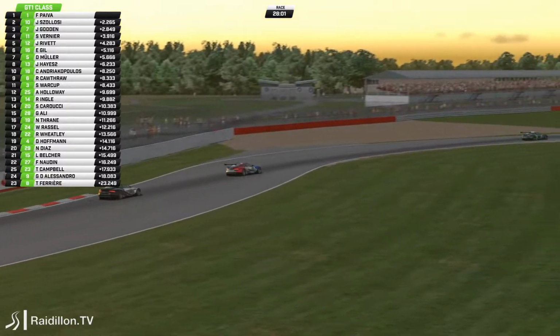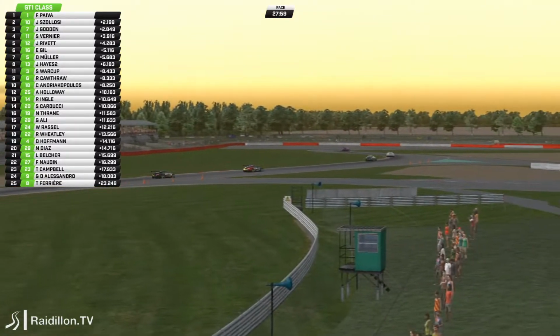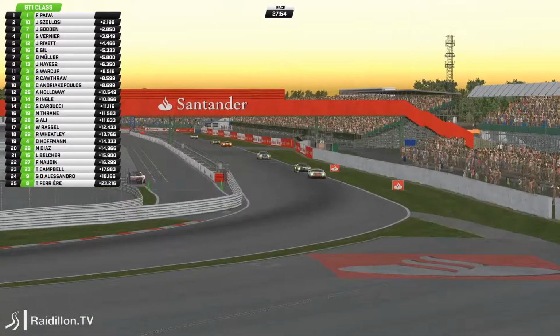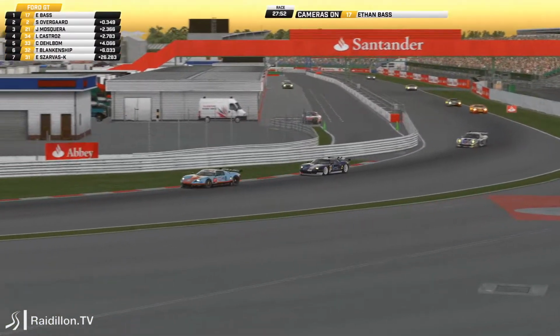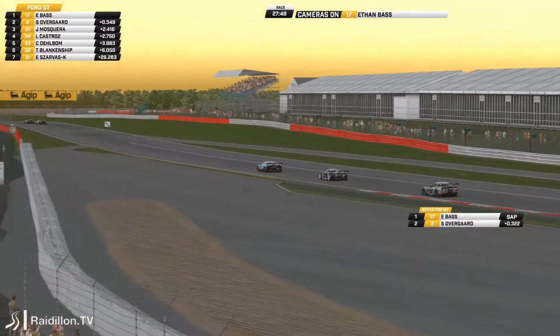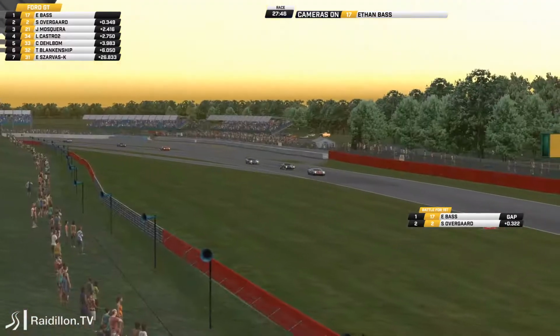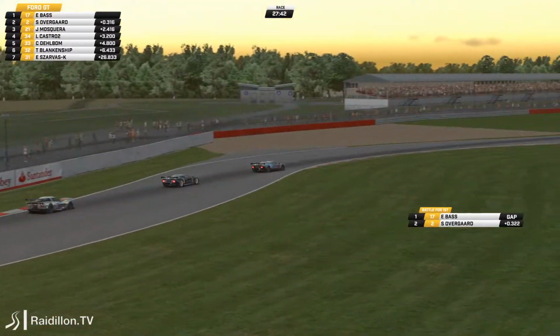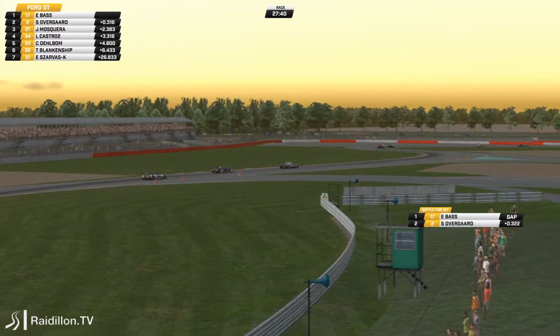So while there is a 3-4 second lead at the front of the field, let's look at the Fords, because it's only a 0.3 of a second gap between Bass and Overgaard. Ferrier is behind them. He's slowly making up his spots there after going all the way to the back of the field. So he will do his best to get his position back safely, because they're not lap traffic. He is racing them for race position.